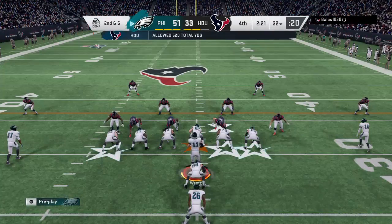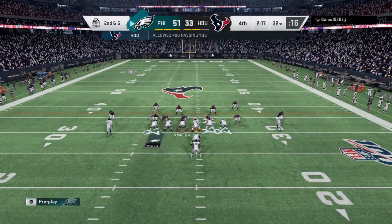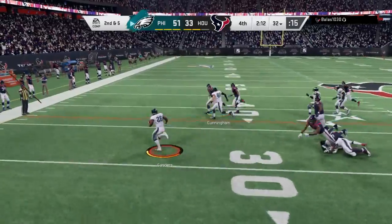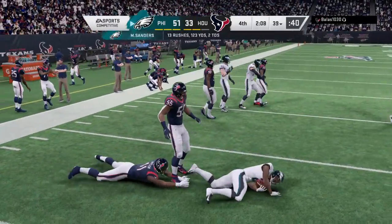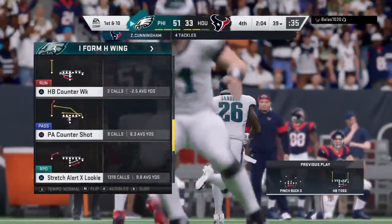5 yards on the carry. Good pickup on 1st down. Another run with Sanders, and he'll get it out near the 40 to the 39. That one a 1st down pickup of 8.